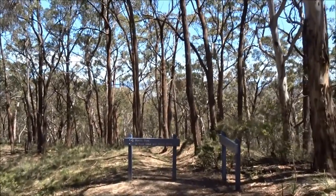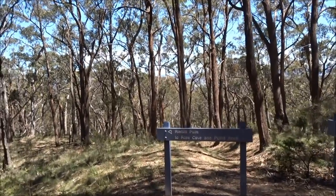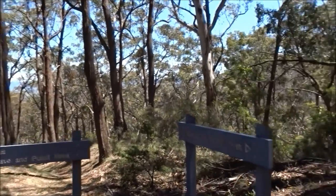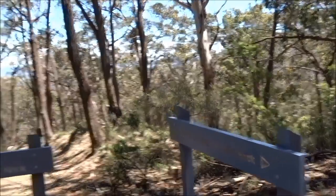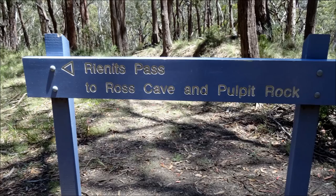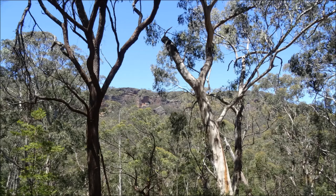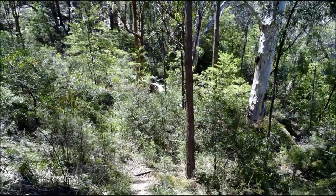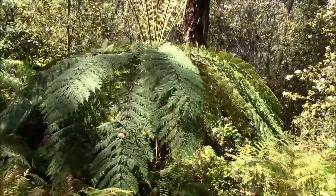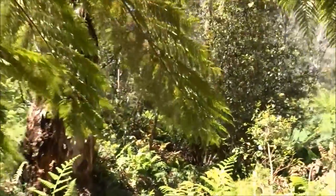Our track goes off to the left, around to Rienits Pass and then up to Pulpit Rock. The little zigzag track continues down into the valley. The track now winds through a lot of rich fern growth. We're down below the base of the cliffs.